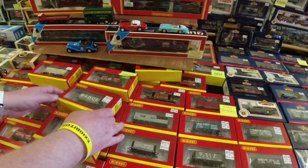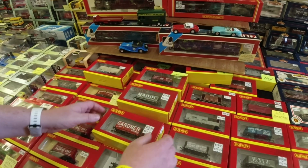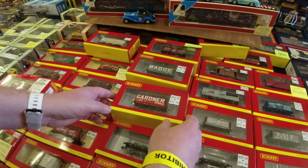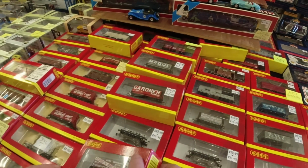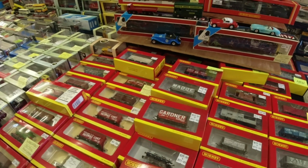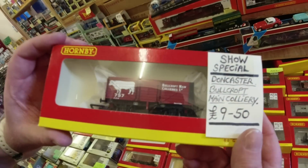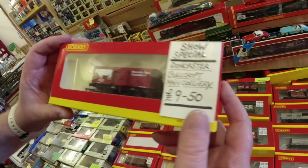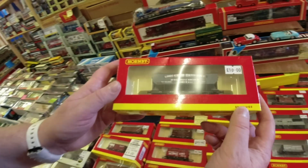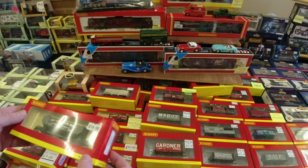Oh, Bolton. There's always Madge. There's two Madges. It's nice, isn't it? Lovely bright reds. Do you like those? Yeah, a lot of nice liveries we've not seen before. George Matthews and Wolverhampton, £11.95. I thought it was going to say George, all I could see was George in the M. I'm thinking George and Mildred. Good though, isn't it? I noticed this one here. London Brick Co.